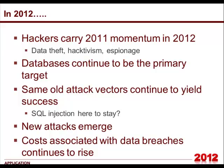And part of the reason why they'll continue to target there is because the same old attack vectors are going to continue to be successful. I'm starting to stop asking the question, are we learning about SQL injection, and starting to wonder, maybe we just have to accept the fact that SQL injection is here to stay and that we're not going to fix it. And we're going to leave these holes in our applications that allow outsiders direct access to our databases. I fully expect to see SQL injection continue to be the number one or number two attack vector used in 2012. It's just so easy to be successful.